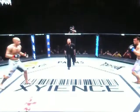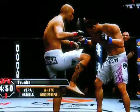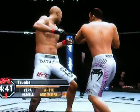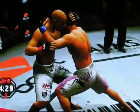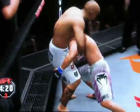We are set for the third and final round of this non-title matchup. Watch this roll. Oh, body shot. Oh, big kick. Oh, nice counter left hook right there. Oh, looping hook there. He gets the clinch here, up against the cage. Tough to do in this position with the cage there for his opponent.